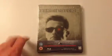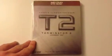You know, this is a must in every film collector's collection. It's Terminator 2. And I have the German HD DVD steelbook of T2.